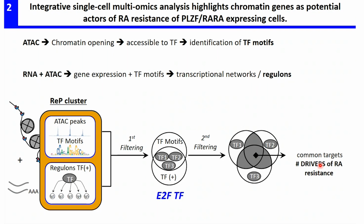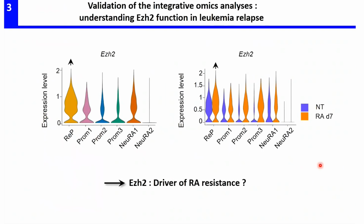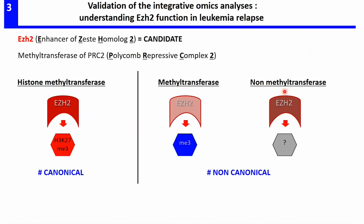Among these target genes, we identified EZH2, which is deregulated in many cancers, and we found that EZH2 was highly expressed in the REP cells, and its expression is also increased upon retinoic acid treatment. So what is EZH2? EZH2 is the methyltransferase of PRC2, polycomb repressive complex 2.